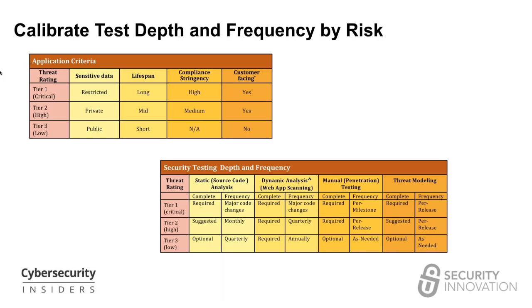Now, if you go down to tier 2 or to tier 3, we change some of those things to make the security requirements less abrasive, less stringent, and allow that development team to spend a little bit more time developing as opposed to going through security testing because of the criticality of the application. It's just not as severe.